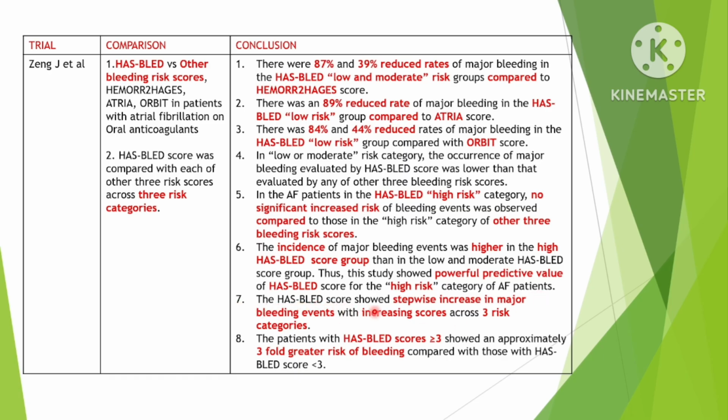Further, the HAS-BLED score showed stepwise increase in the major bleeding events with increasing scores across three risk categories. And patients with HAS-BLED score of 3 and more than 3 showed approximately 3-fold greater increased risk of bleeding compared to those with HAS-BLED score of less than 3.